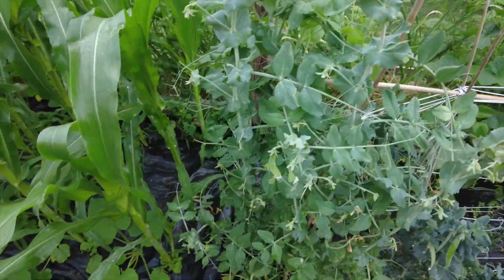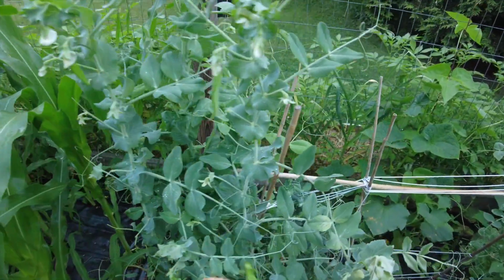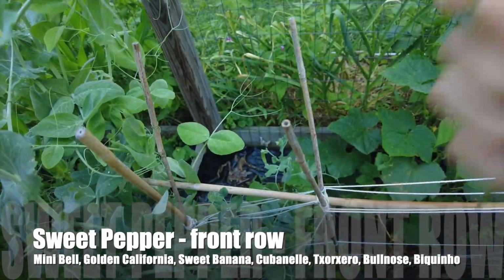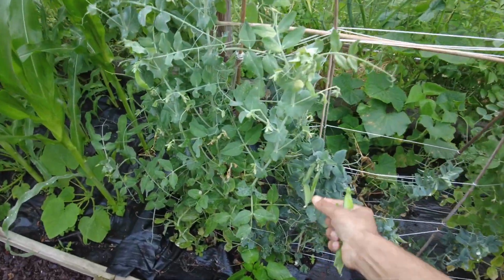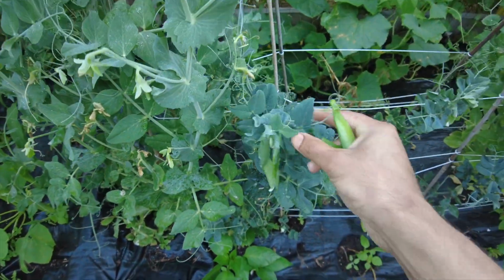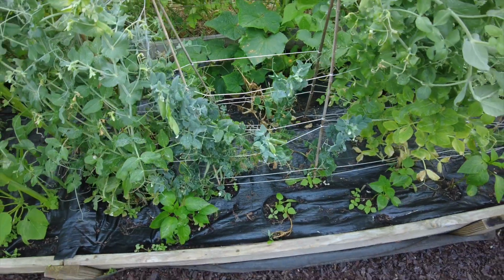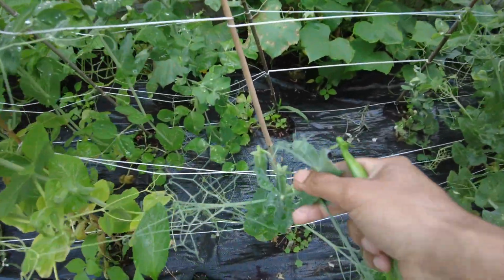But as you can see, behind the peas are the cucumbers. And you'll also notice, or may not notice, there are these sweet peppers that I've placed in between the peas, on either side of the peas. So towards the pathway as well as between the cucumber and the peas themselves. I'm not quite sure how it's going to work, but hopefully it does with the amount of sun that it gets in summer.